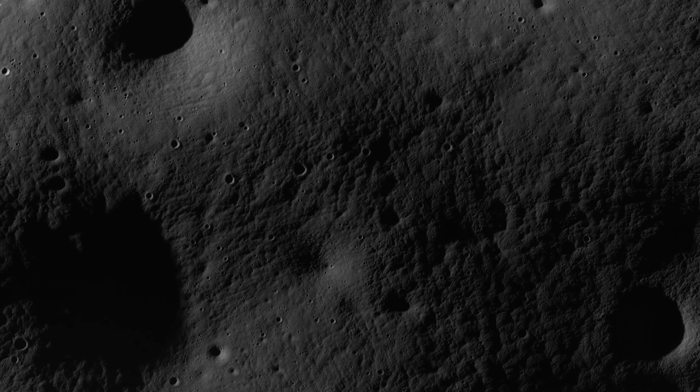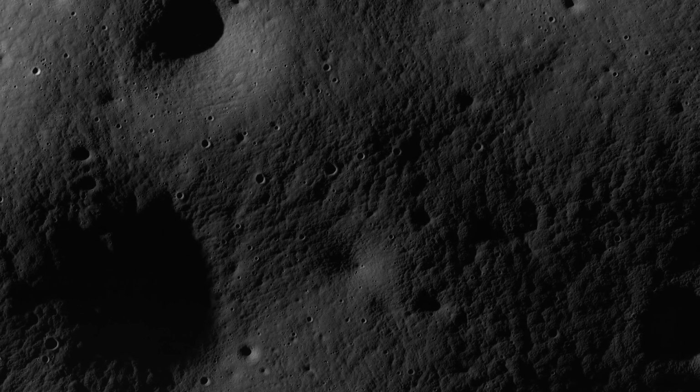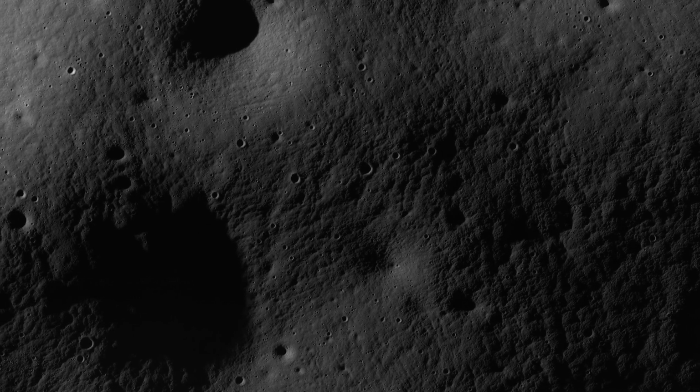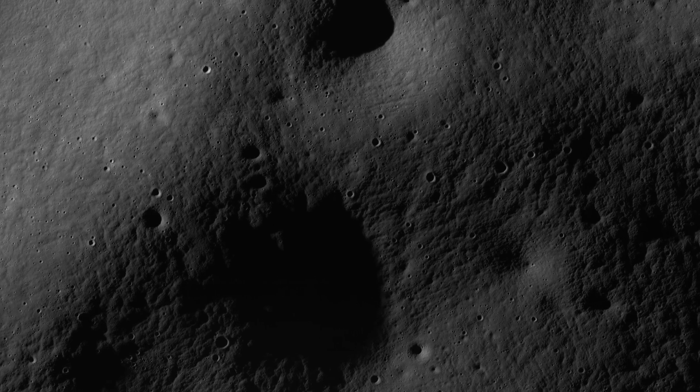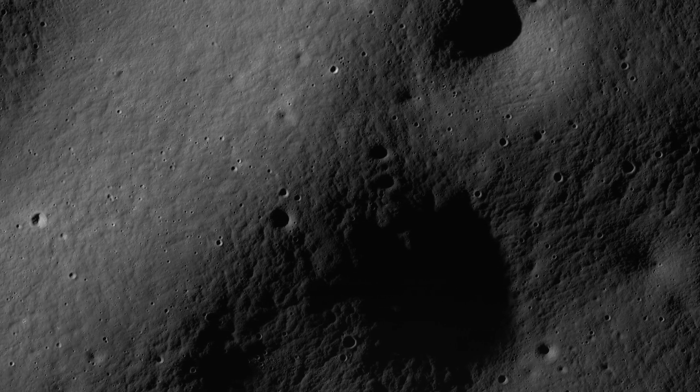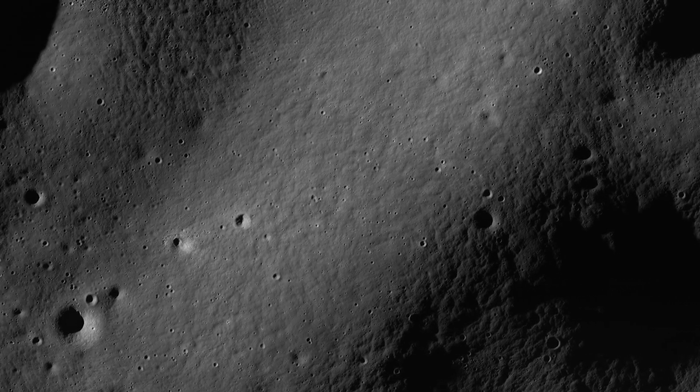But weathering on the moon? How can that be? Well, this weathering is not caused by water or air, but rather by tiny micrometeor impacts and intense radiation from the sun, which dull the thin outer layer of the moon.